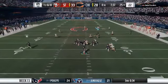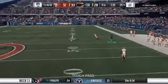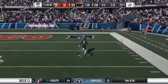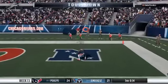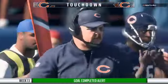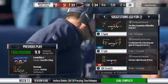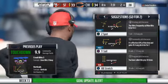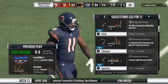Trying to shake off the interception from the last drive. He'll look to throw. And got his man complete. And he takes this one in for a Bears touchdown. Rashawn Perriman with his 2nd TD of the game, his 6th on the year. And the Bears have taken the lead here in the 4th quarter.